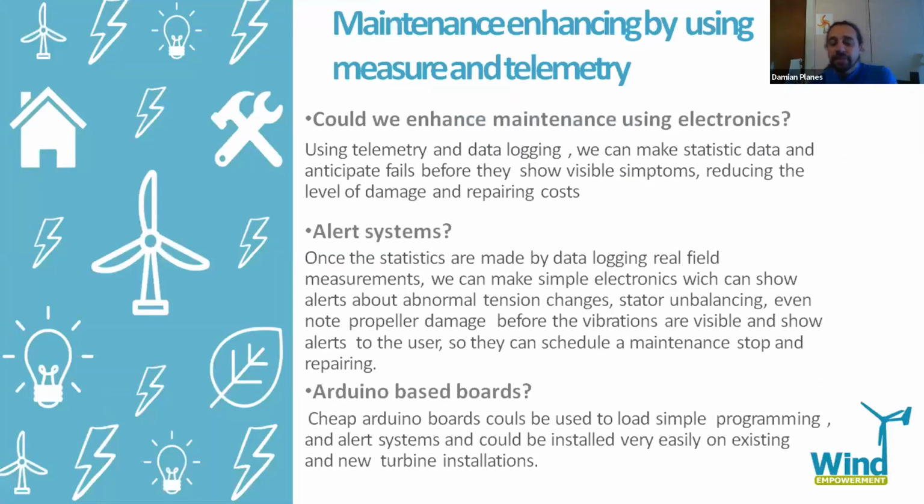And what we were speaking about in the education session is how electronics could enhance maintenance. In order to do that, we are installing data loggers in several turbines here. By now we have three, I think, that have telemetry. And we want to have all the information we can. We want to install more data loggers as a first stage to gather hard information about all the problems or the information about the turbines, and maybe work on alert systems.